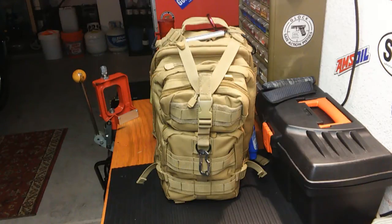You also want to bring maybe, like in my situation, I work in a gun shop. Sometimes I'm required to do very minor armorer type tasks on guns, take them down, clean them, whatever. I might need to clean my own. I have tools in there for that.